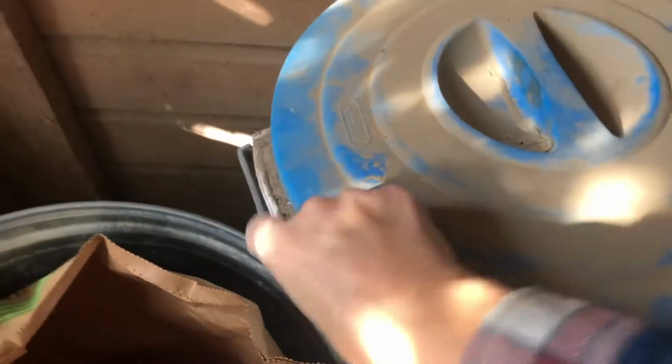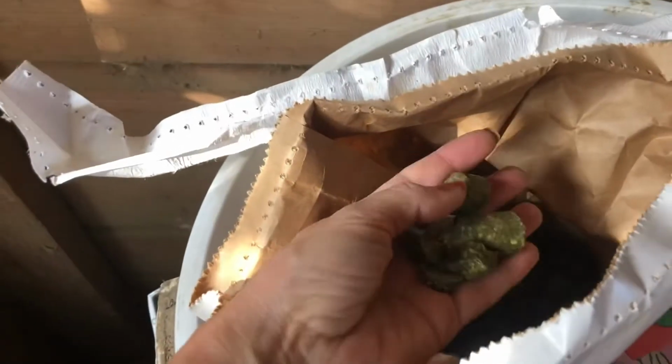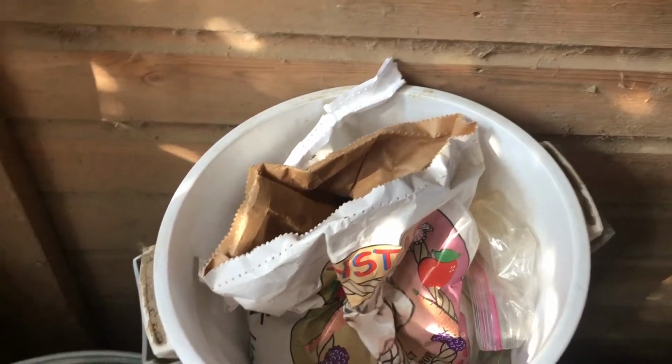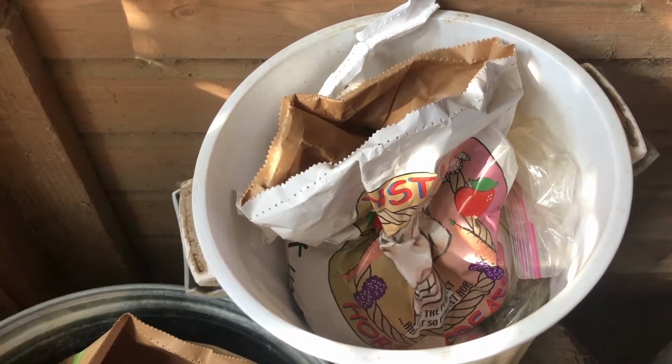Another thing I give my horse, because it's fun to feed my horse treats, is in this container. You can see haystack horse treats, and they are wild berry flavor. I just give him like 4 pieces every day by hand. It's like instead of a sugar cube, because I don't want to give my horse sugar. So that's a really nice little treat. I forget how much that bag is, I want to say it's like $19. Honestly, that one has lasted me about 8 months, so that's not very expensive to feed.